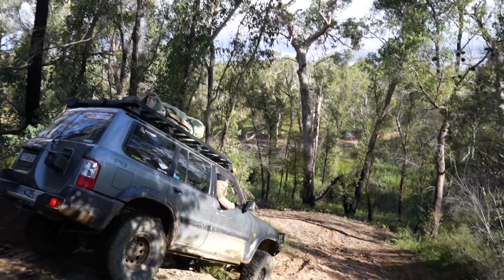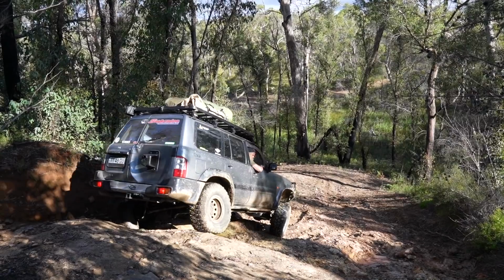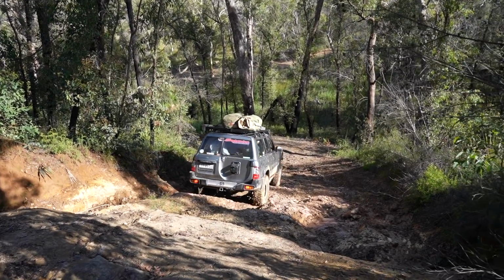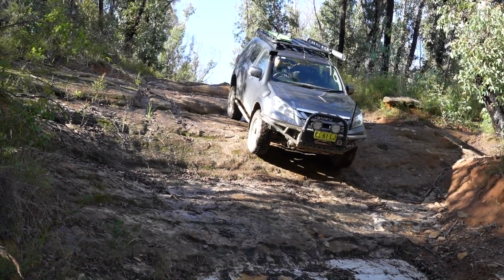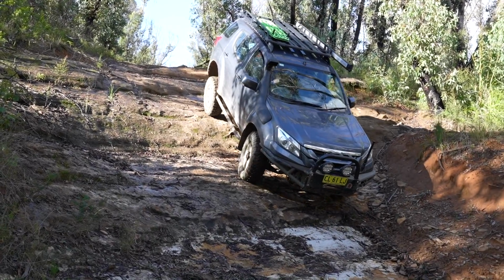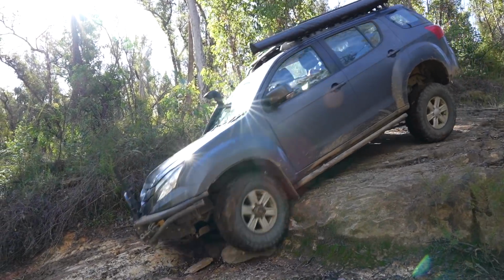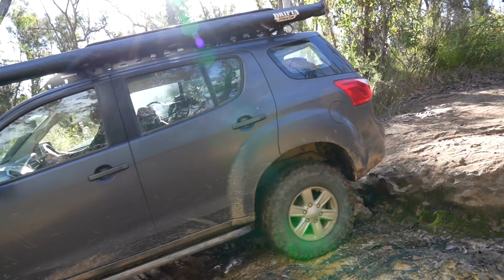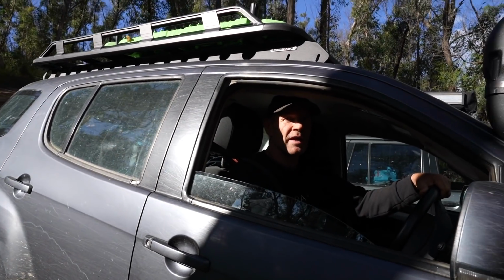A lot easier going down than up anyway. Much easier going down than up, just a little bit scary. A bit of a runaway. Fairly steep hill, that one, bit of a slippery dip there at the top. You're coming onto it on that angle.